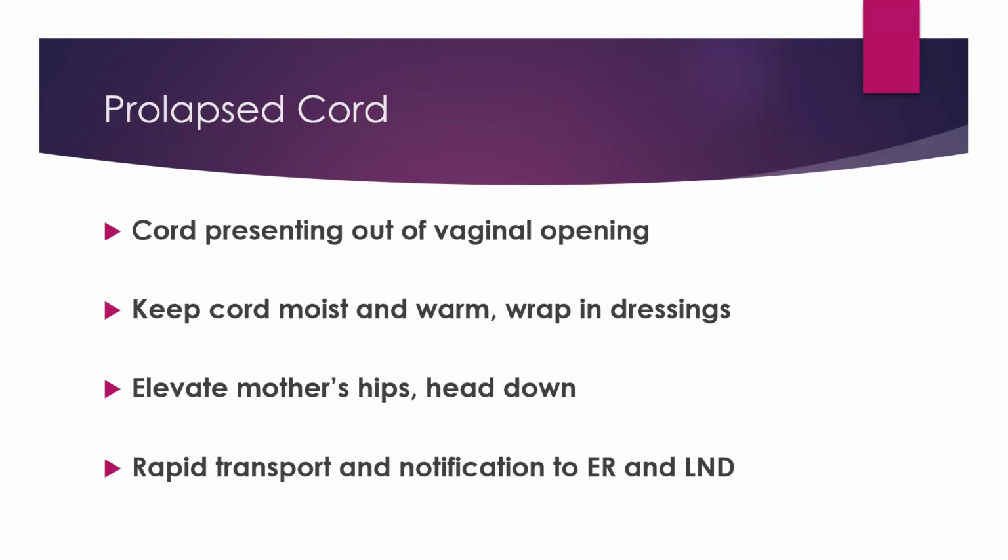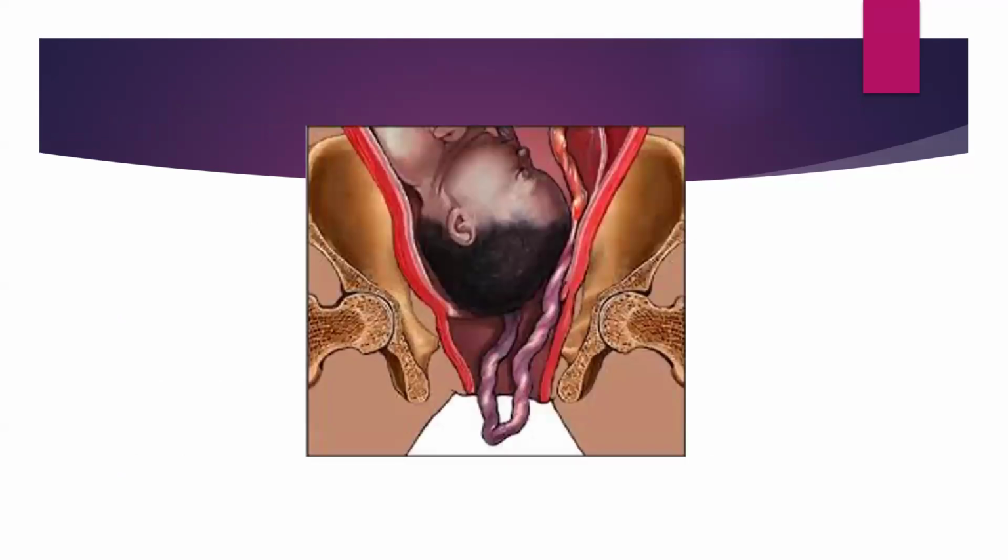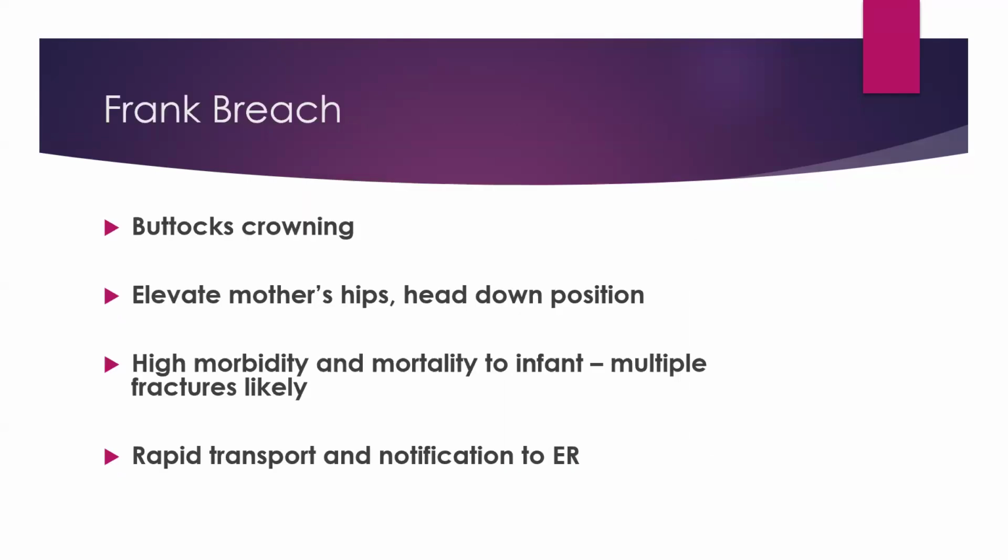So again, prolapse cord, the cord's presenting out of the vaginal opening. We want to keep it moist and warm, so put towels on it and then soak those towels in saline, keep them warm, wrap in dressings, elevate mom's hips, head down, rapid notification and rapid transport to the ER. We talked about the frank breech. Again, there's high morbidity and mortality of the infant, multiple fractures are likely. This is a rapid notification to the ER for a C-section as well.